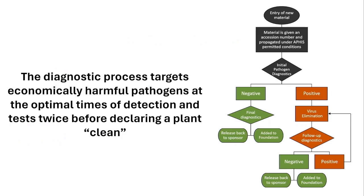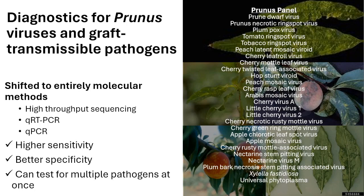the diagnostic process at the Clemson Clean Plant Center targets what we know to be economically harmful or potentially economically harmful pathogens at optimal times of detection, and we test twice before declaring a plant clean. And we test twice by high-throughput sequencing before we are able to put a tree into our greenhouse at the Musser Farm in our foundation. I mentioned this already, but our diagnostics have switched entirely to more sensitive molecular techniques like high-throughput sequencing and PCR-based techniques. That's because they have higher sensitivity, better specificity, and we can test for multiple pathogens at a time. Those are things that you can't do with ELISA testing.